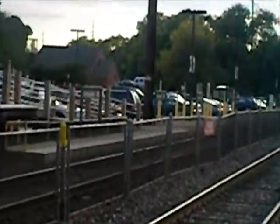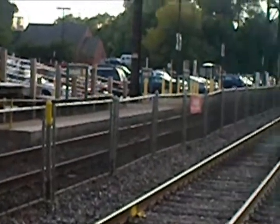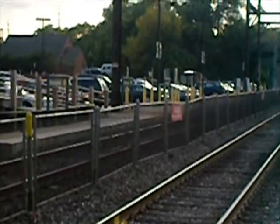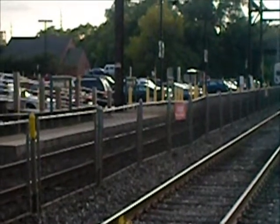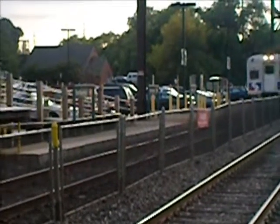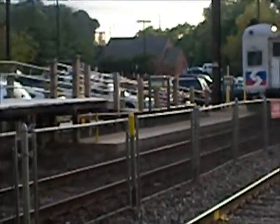Here we are at the station again. Looks like we got the subway train 6372 coming in early. It's the Bombardier set, the AEM7. It looks like the cars that they bought from New Jersey Transit that's coming in. 2461 leading the crew. And he is a West Trenton Express.